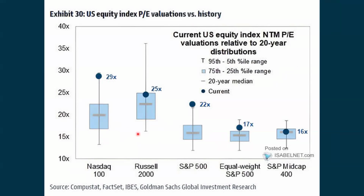What I'm seeing a contradiction is with the Russell 2000. It has us at 25. The chart that I show every week has us down at 15. So, this is calculated in a bit of a different way here, but this would suggest that small caps are overvalued, where the other chart that we look at shows that they're fairly priced right now.